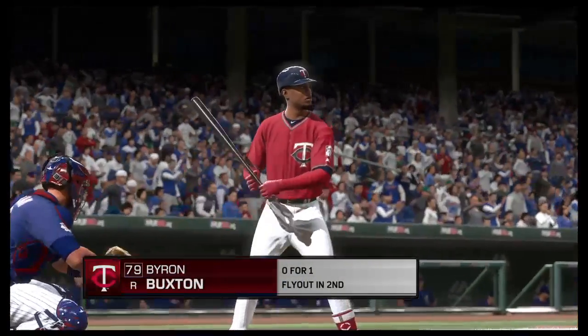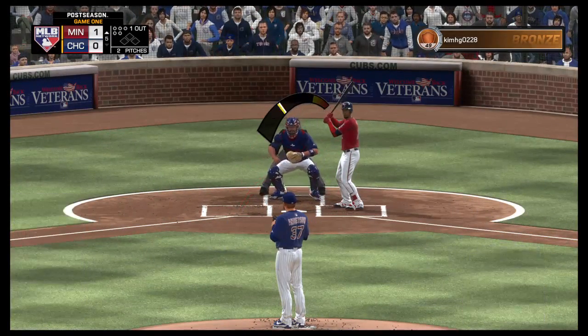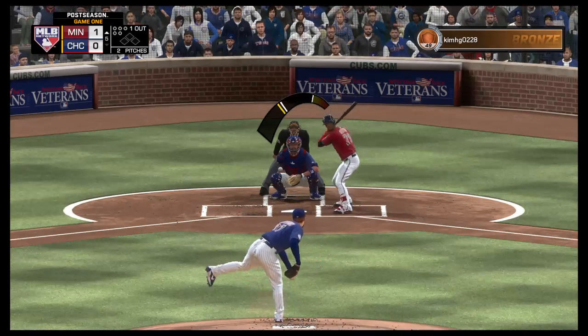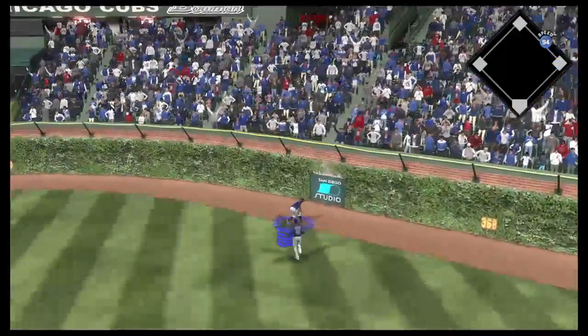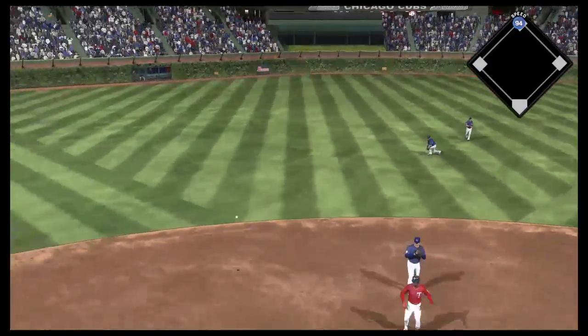Digging in to try it again, Byron Buxton. He's 0 for 1 thus far. A swing and a drive sent out toward the gap. And that ball gets down out near the wall and should be extra bases. And he's in there safely. He's got a double.